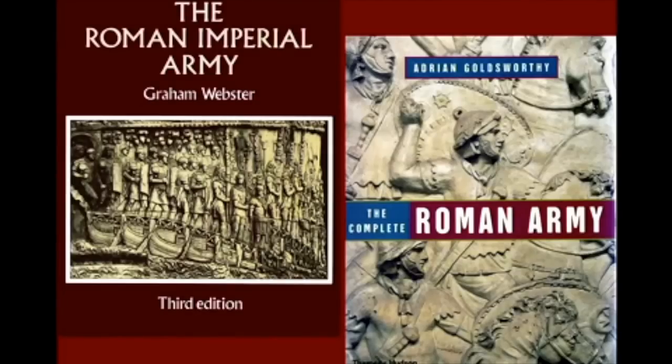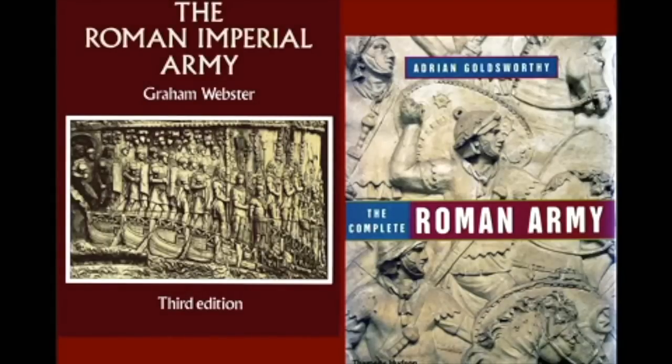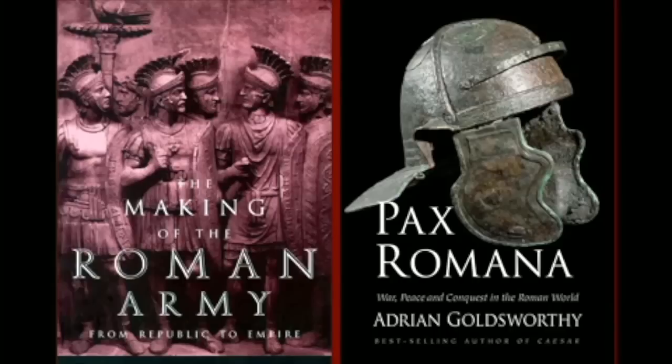Before I go on to talking about that, I'll just draw your attention to a few books. I've brought copies of them all down here if you want to have a look at them at the break. Until 20 years ago, the standard book was that by Graham Webster called The Roman Imperial Army, and you can see it went through at least 3 editions. That's really been replaced now by a rather younger scholar, Adrian Goldsworthy, who's written a whole swathe of books on different aspects of Roman history, particularly military history. So his book on the complete Roman army is probably the one, if you're looking for a single book, to turn to.